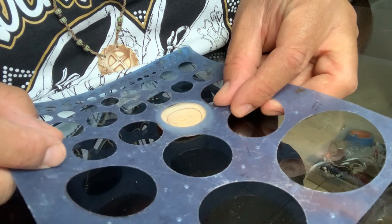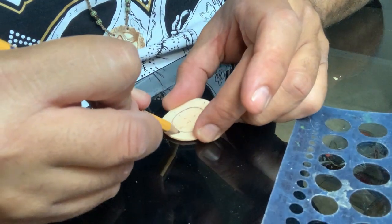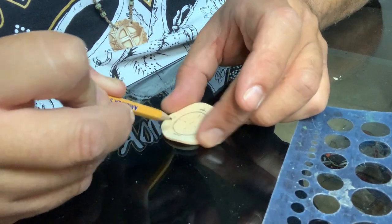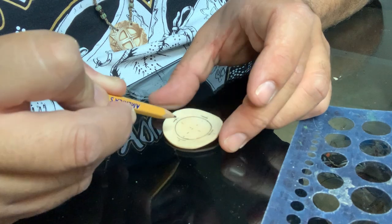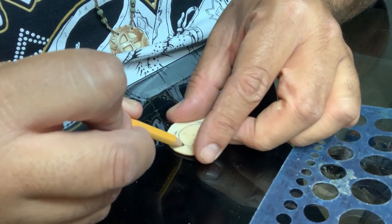All right, so I'm going to make little marks here, kind of going around the circle. And so I've got those. Now I'm going to start connecting them.